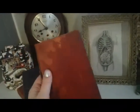Anyways, so this is The Jungle Book. Oh, it's such bad lighting. This is The Jungle Book, and I was super excited when I found this book because this is one of my favorite Disney movies. Is it even a Disney movie? I'm not sure, but it was one of my favorite movies as a kid anyways.